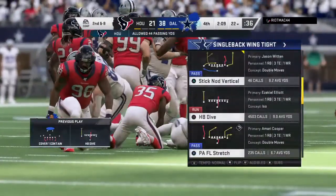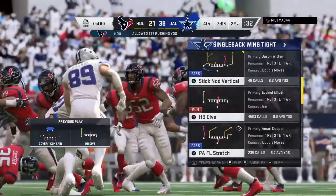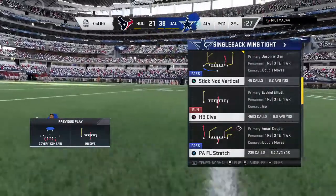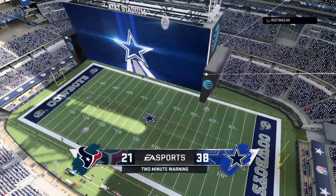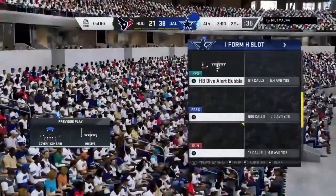That's it. That's what you want. Straight ahead positive gain. Just keep that clock ticking. It's 2nd and 8 at the 22-yard line. 2 minutes left to play in this football game here on EA Sports. Right there. All day, baby.